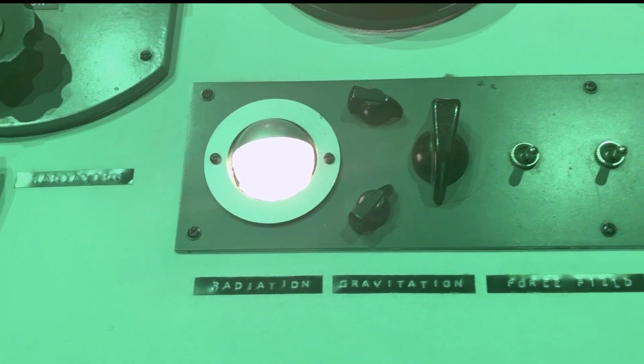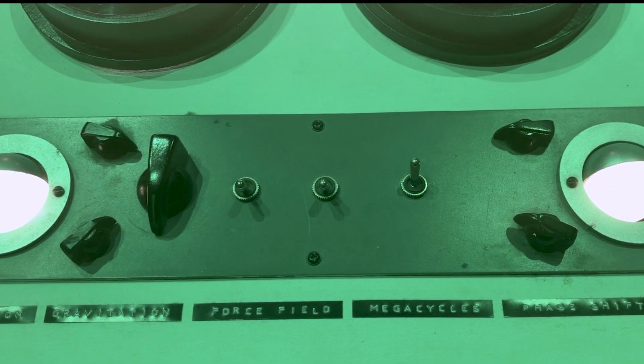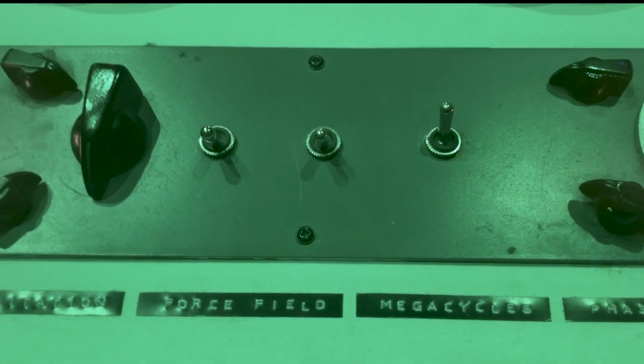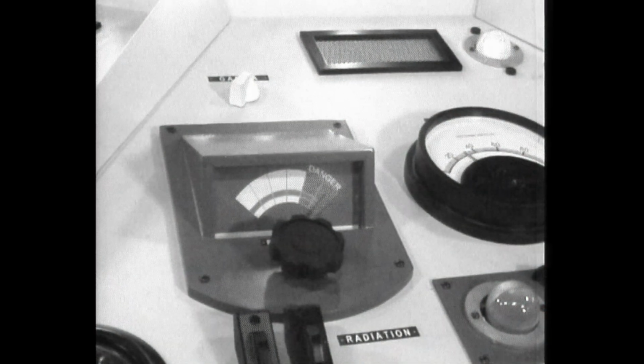But just to see it here in person, it looks so amazing. And we get to see all the controls up close. They really did a beautiful job recreating this. I love that you can get up close and you can see the labels, that they used a label maker to label some of these controls here.